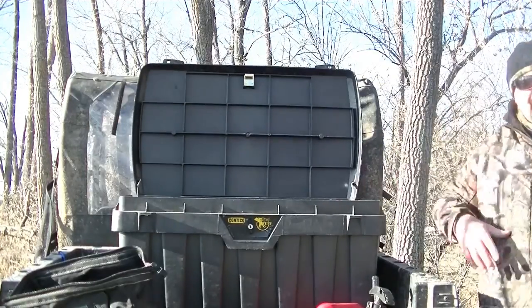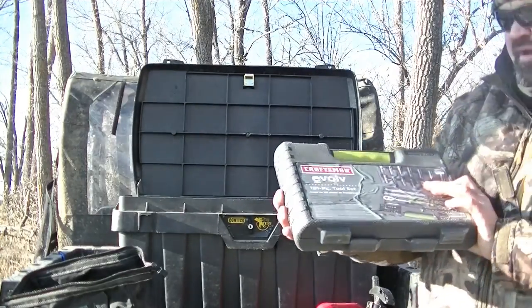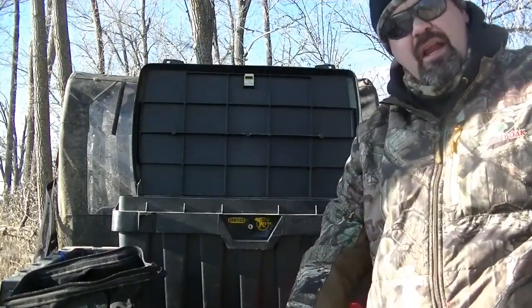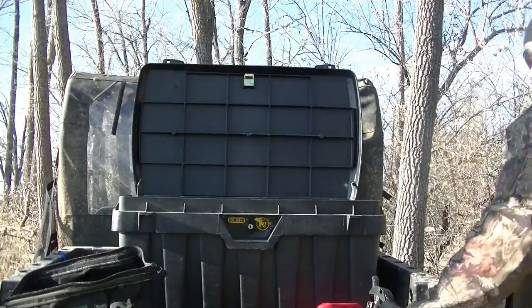Another set of tools. This is the Craftsman Evolve 101 piece tool set, mainly just ratchets, which kind of complements that particular tool kit there.